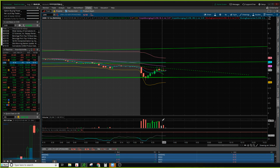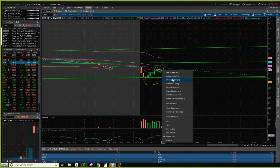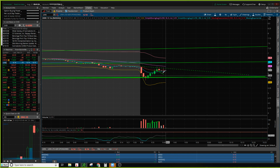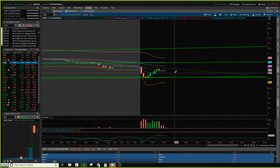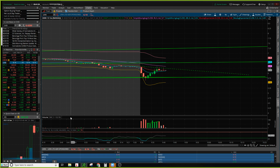UXIN still holding strong, riding this kind of 9 and 20 right now with these light selling dojis, a little bit of confusion, buyers and sellers battling it out right here under this trend line. Nice job on UXIN, Ben. Good for you, brother.